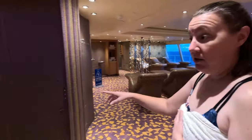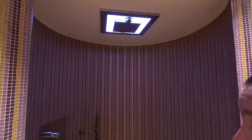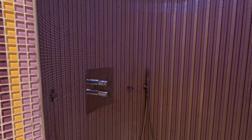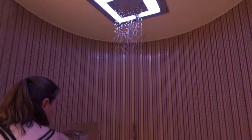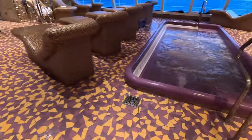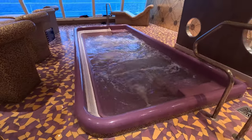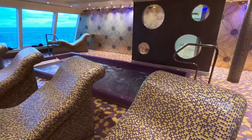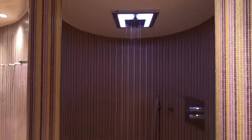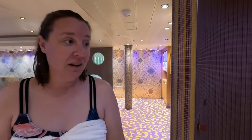Then they have the showers here, that giant rainfall shower, cold and wet. Ooh, that's cold. Oh boy. Okay. Just like on Carnival Horizon, giant hot tub. Lots of heated loungers. This is the aroma shower. So there's three different buttons that you can change the aroma of the shower along with another rainfall.